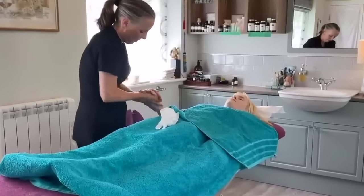Along the jawline, into those cheeks. I'm applying it nice and thickly. Applying a little more to the right cheek. And then over onto the forehead. It's nice and cooling, anti-inflammatory. Smells gorgeous.